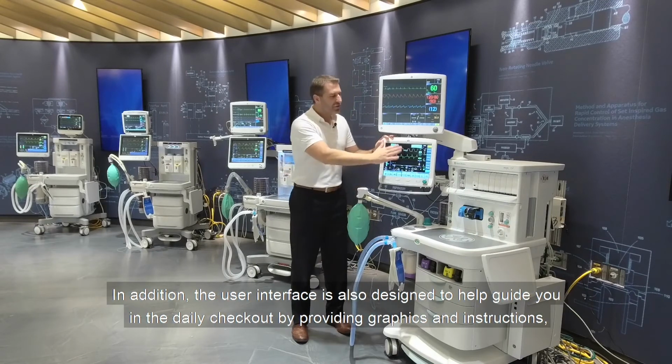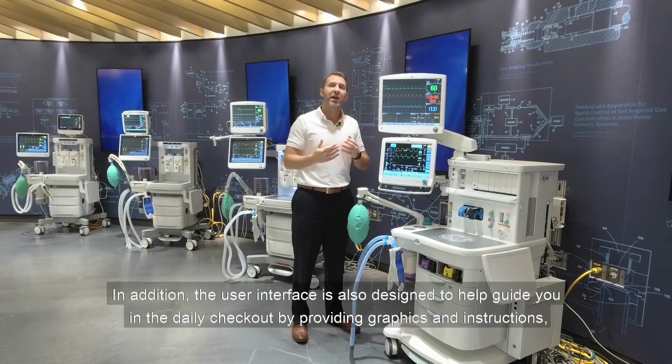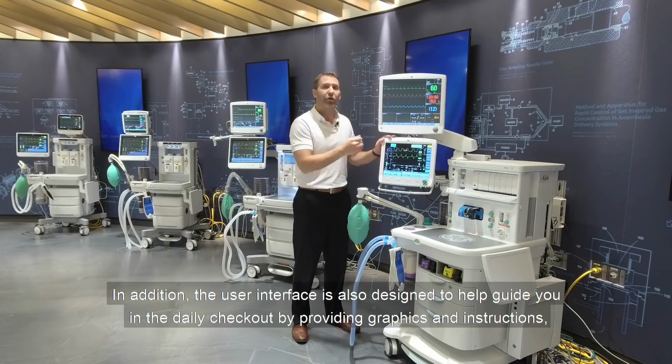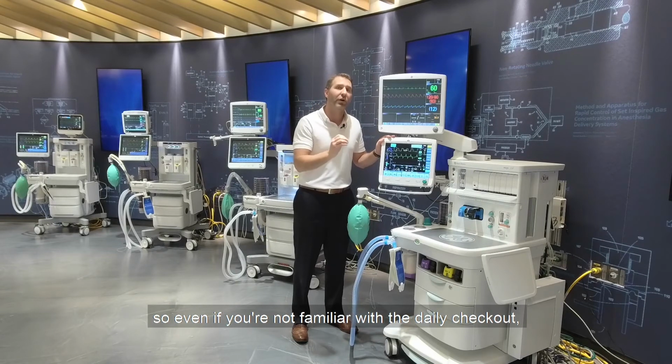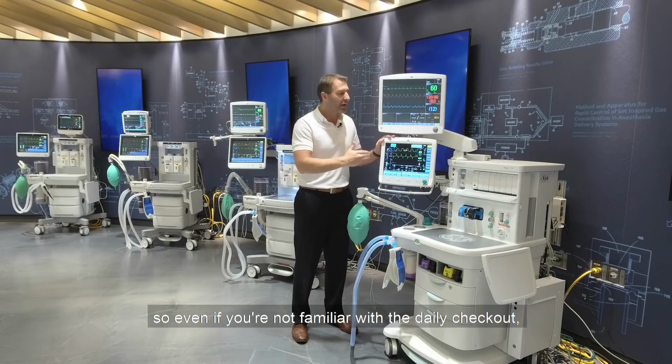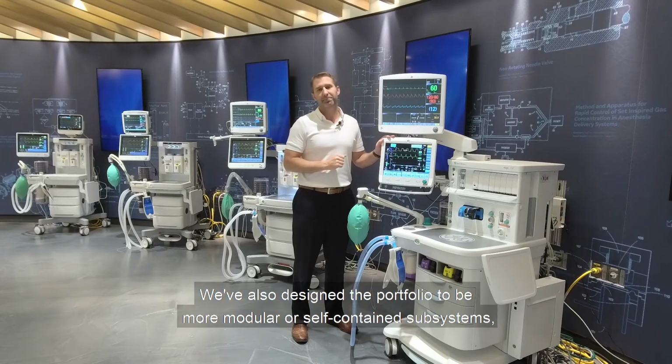In addition, the user interface is also designed to help guide you in the daily checkout by providing graphics and instructions. So even if you're not familiar with the daily checkout, it can walk you through it to complete the comprehensive checkout quickly each morning.